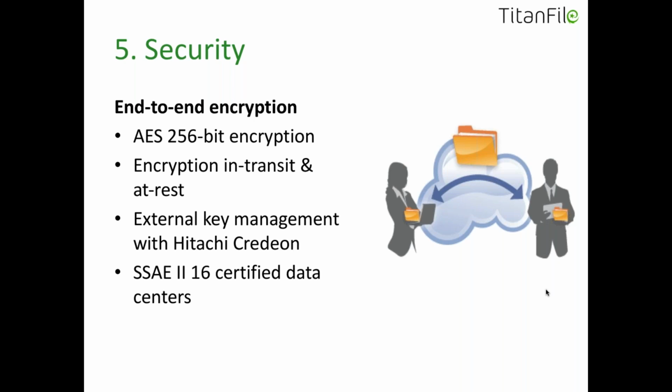And so we do that through the Hitachi Credion key management solution. And it works really, really well and super seamless. And finally, make sure that when you're looking at security that your service provider, if you are using their secure cloud option, that they are using certified data centers, whether it's Microsoft Azure, Amazon AWS, and so on. Those are typically the two popular ones today.